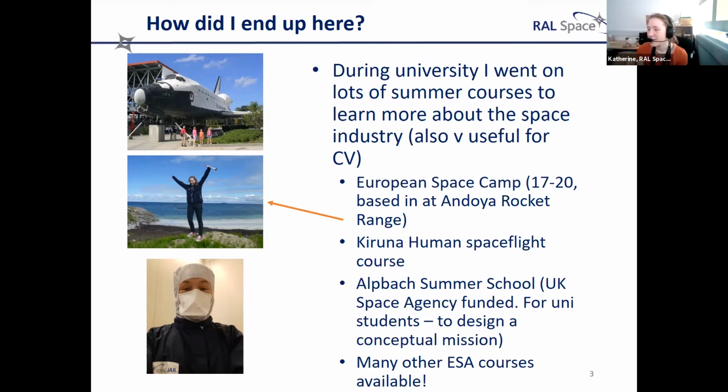And then finally, I went on a summer school called Alpbach, where it gets a lot of students together, both engineers and scientists, and then you have to design a mission, which is a really exciting thing and felt a bit like working in the space industry does now, because it's a really big team effort, bringing together lots of different people to learn lots of things from the mission and make it worthwhile to do.